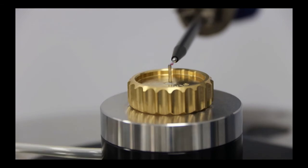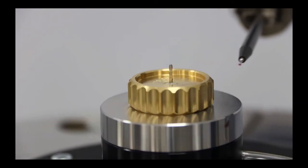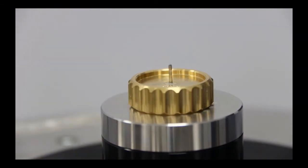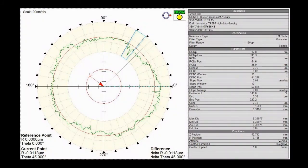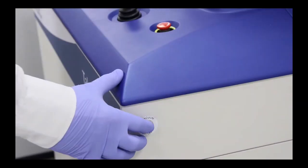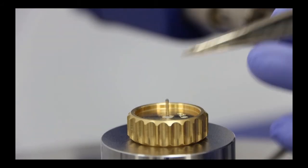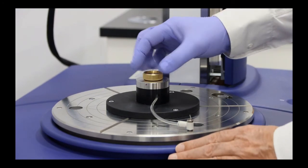But now we can measure things like roundness and the harmonics of very small balls. So it's an excellent fixture for holding balls that otherwise you'd have to glue or find some other way of measuring. And actually, probably there's no other way other than to glue it. And here we have our roundness result. As I say, there's no compromise on results. Here we have a harmonic plot from our Ultra software. When we've finished, we can remove the ball. And then to remove the whole fixture, we simply just unscrew the cup holder.